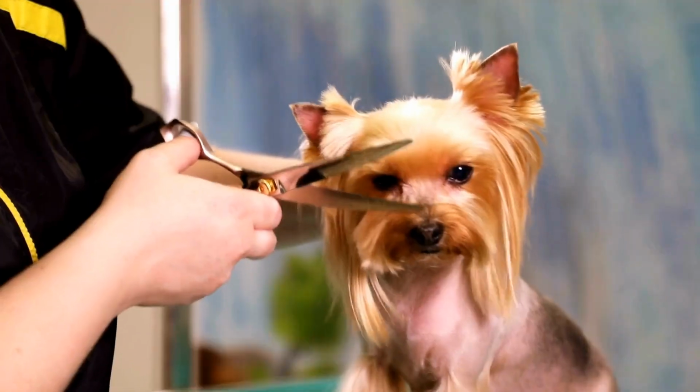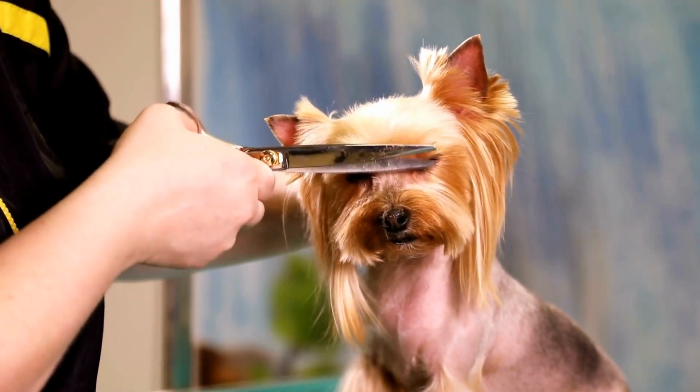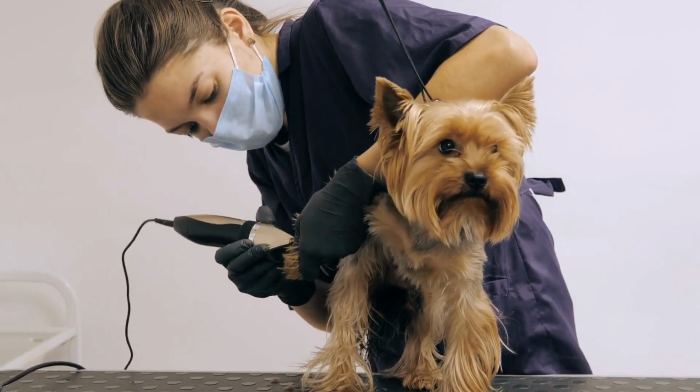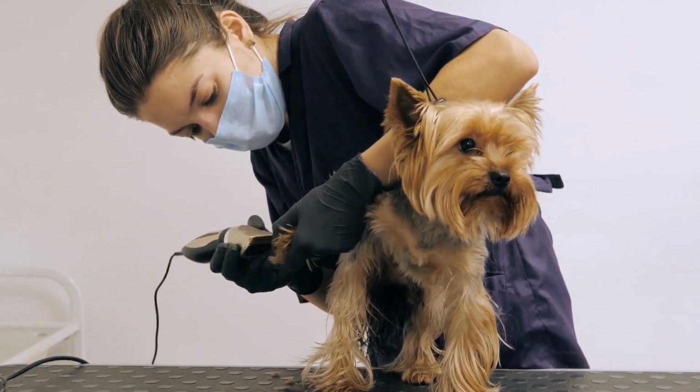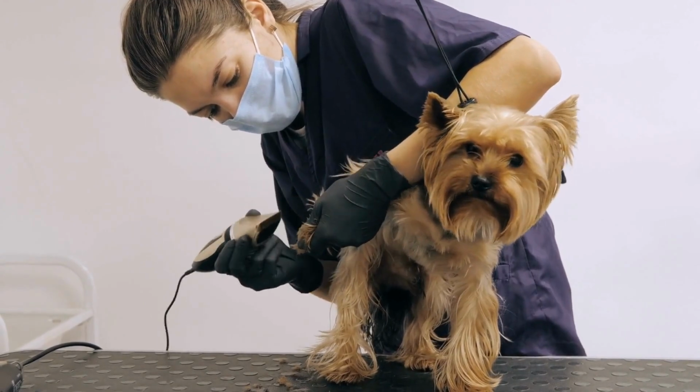Prevention is key when it comes to managing skin allergies in Yorkshire Terriers. Regular grooming, including brushing their coat, can help remove any potential allergens and keep their skin healthy. Additionally, maintaining a clean living environment, free of dust and other irritants, can greatly reduce the risk of developing allergies.